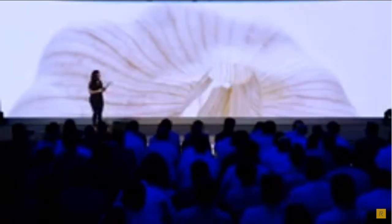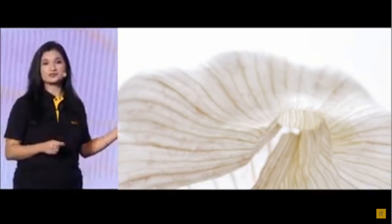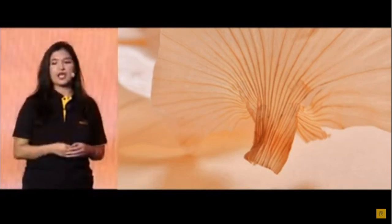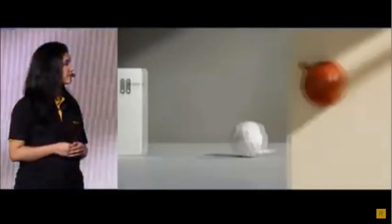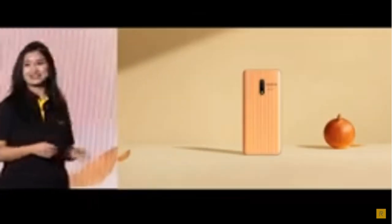Isn't this very inspiring, guys? Well, as you can see here, even the white color of this garlic looks absolutely elegant. And I'm sure you might have never noticed such intense detailing on a garlic. Even if you look at the onion here, it's strange and difficult to imagine how this can give design inspiration and contribute to the aesthetics. Let's have a look at how these have contributed to the design of Realme X. Isn't this beautiful? And how premium the garlic and the onion design is making Realme X look.